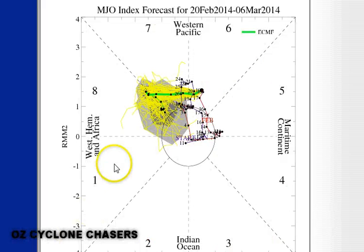So if we look at the MJO, that's enough talking about rain. Now we're going to start talking more cyclones now, because that's really what we're interested in here at OCC. So looking at the MJO, once again, if you don't know what this is, I don't have time to explain it in the videos, please go to Google, please go to Wikipedia. They'll give you some really good information about what the MJO is.